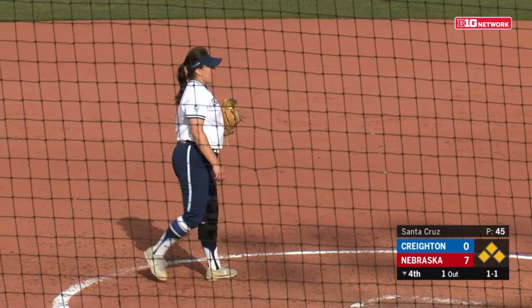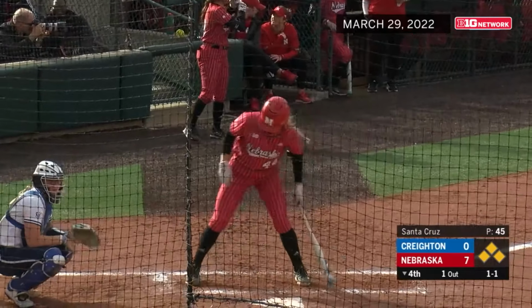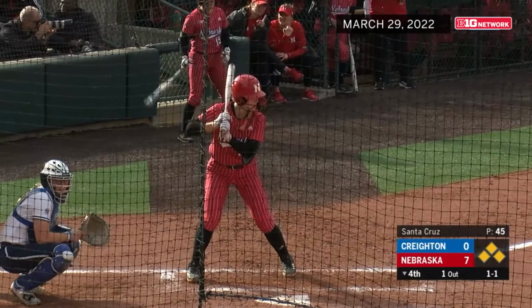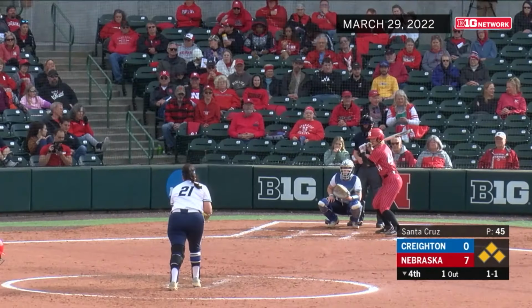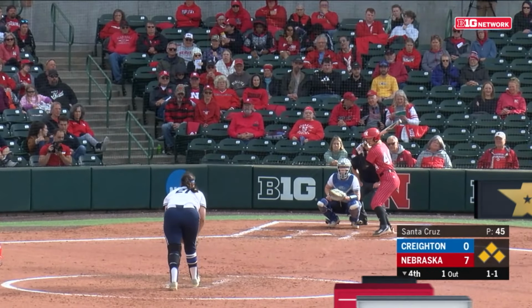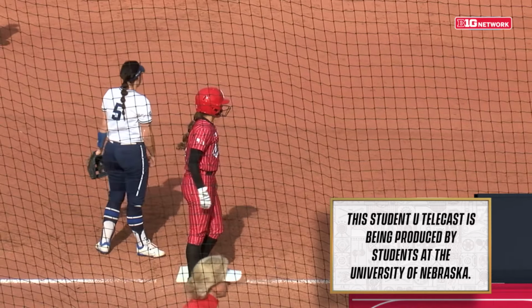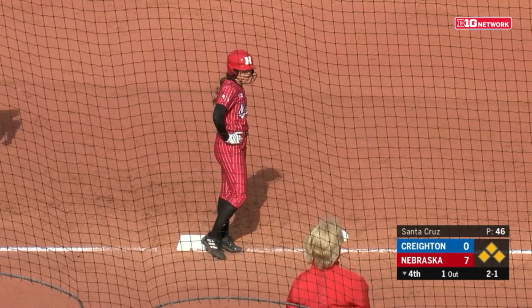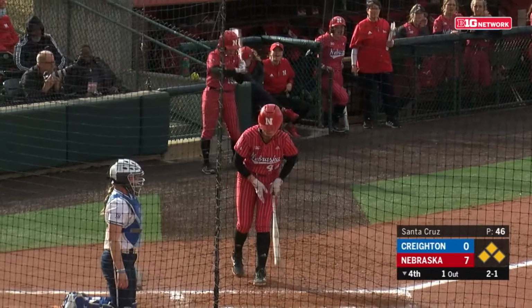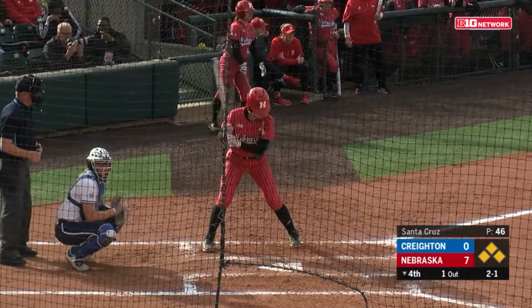One and one. Kinney batting .200 on the season, but her OBP is .383 and her slugging is .429, so she can get on base. The bat just hasn't been moving for her this year. Solid production in the strikeout category for Santa Cruz as well. Yeah. She's got 50 of them. Santa Cruz will miss low there, and now it'll move to 2 balls and 1 strike with 1 out and the bases loaded in the bottom of the 4th.